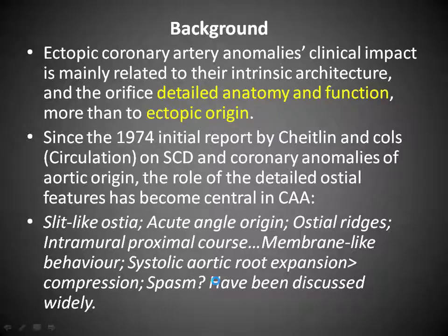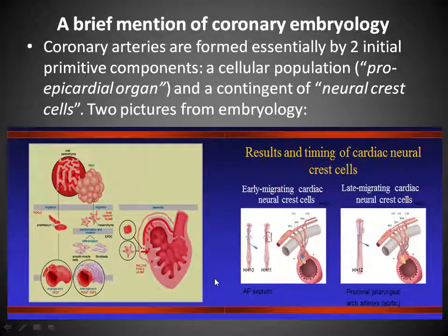So let's see what we know about why these anomalies of the coronary artery are so much more frequent, because they are one of the most important, more prevalent anomalies that we see in humans. Why? Because there are basically two or three components in the formation of the coronary arteries.